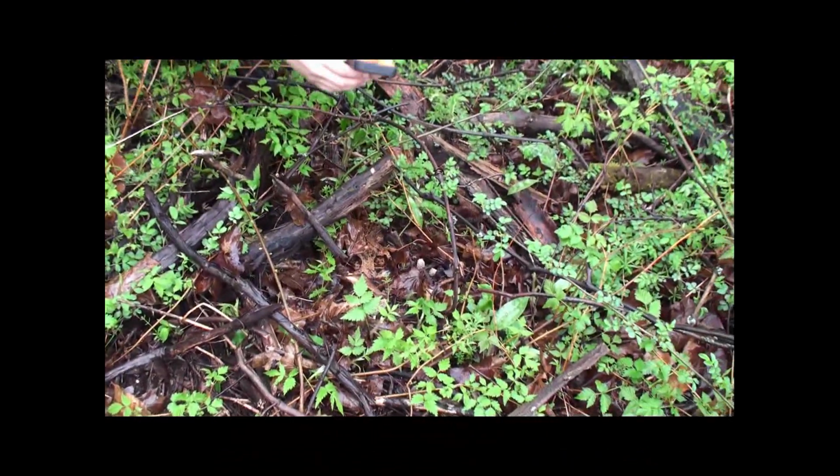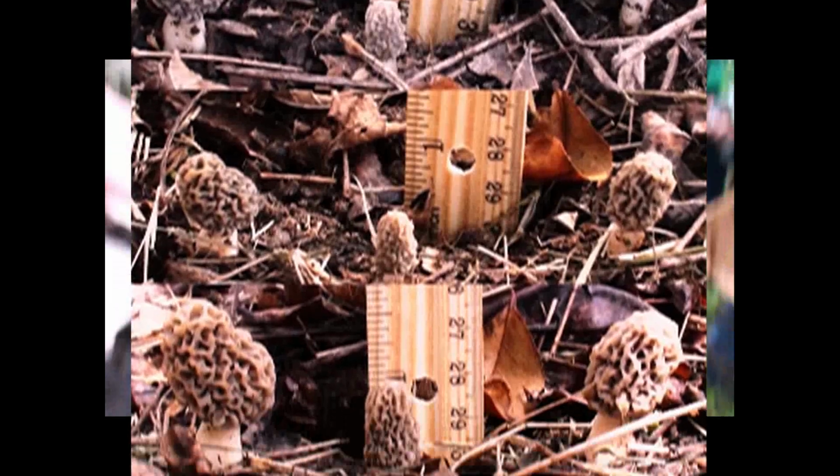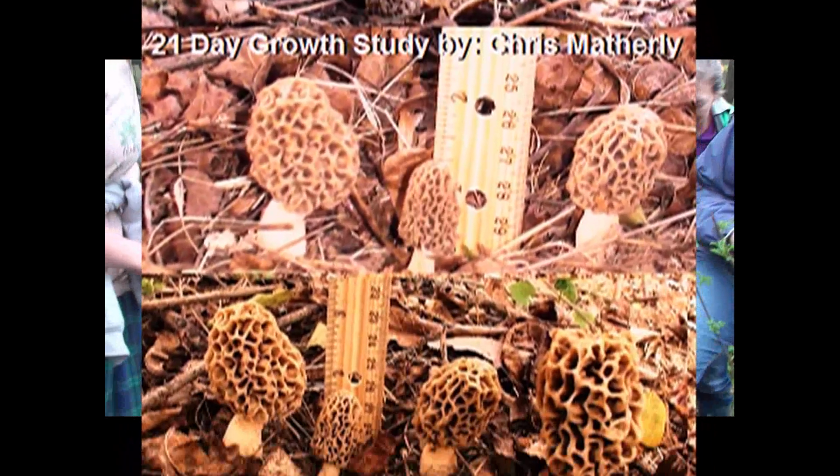Those ones you could come back in 2 weeks from now, and they would be 6 to 8 inches tall. She found 4 right here. 4? In a little cluster. Yeah. Cool.